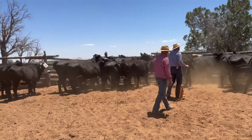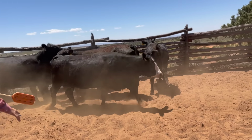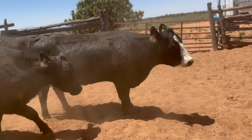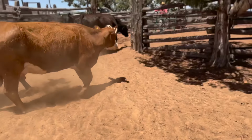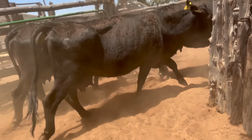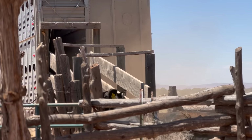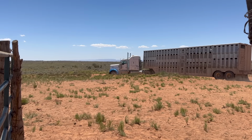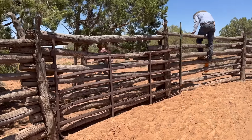Getting the last truck loaded. Hey, Mama. Hey. That one was 7. They wanted 8. Alright, that's the last load for today. We did 5 loads.